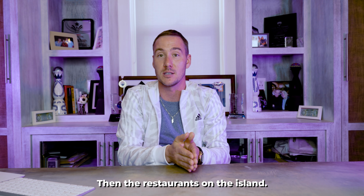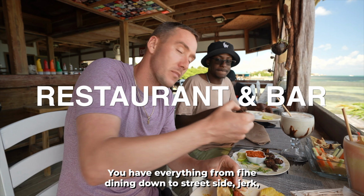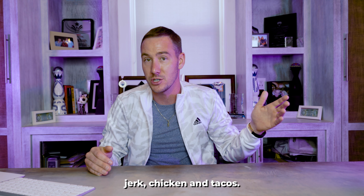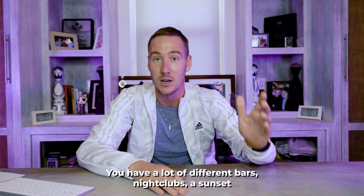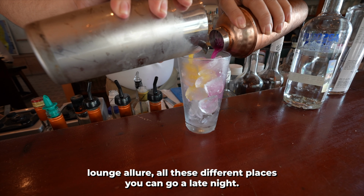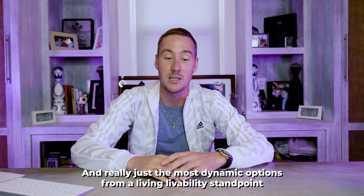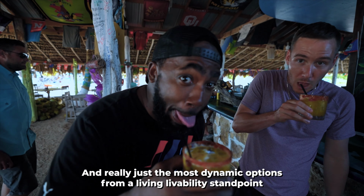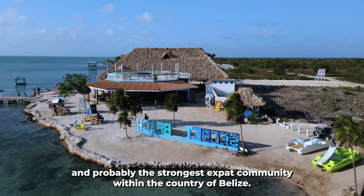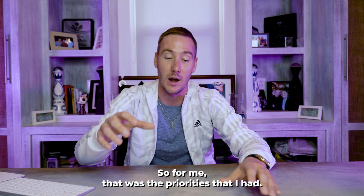Then the restaurants on the island, the island has more options from a dining standpoint. You have everything from fine dining down to street side jerk chicken and tacos. You have a lot of different bars, nightclubs like Sunset Lounge, Allure, all these different places you can go late night, and really just the most dynamic options from a livability standpoint, and probably the strongest expat community within the country of Belize. So for me, those were the priorities that I had.